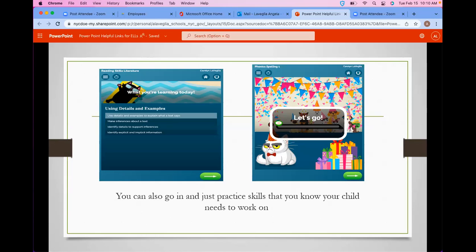You can go into that little screen that has the bookcases, the little books, and you could pick whatever skill you want to work on. I love this one because this one is reading literature. It's a huge standard from third grade on, especially using details, making inferences, finding the correct details to support your inferences, identifying explicit and implicit information. So it's teaching them this skill.